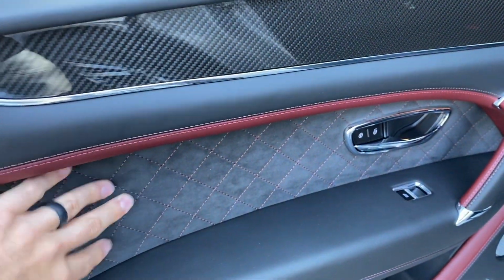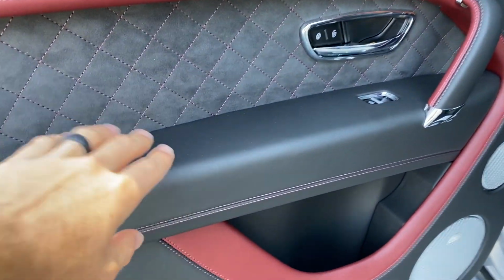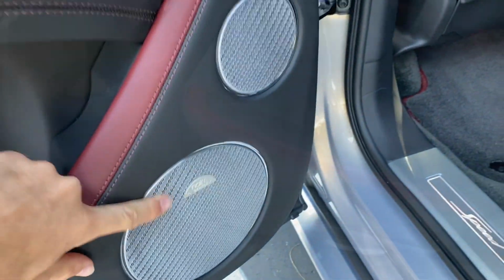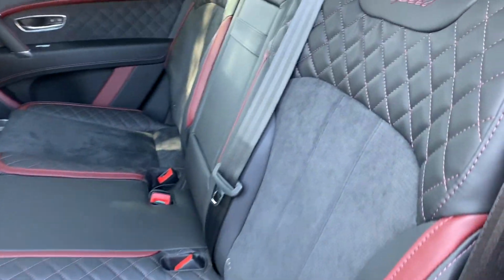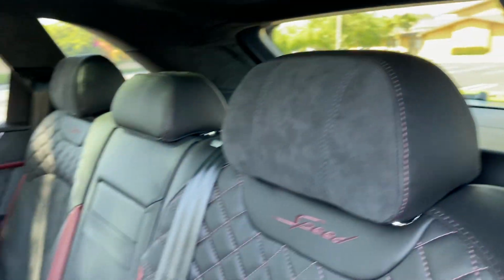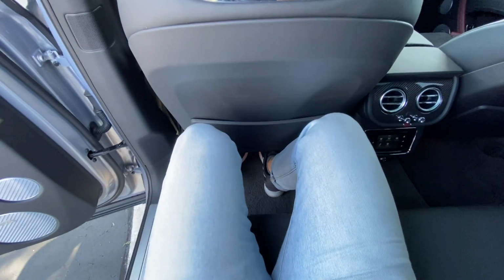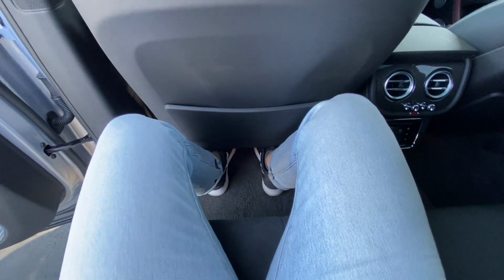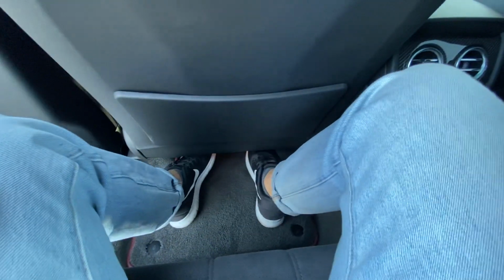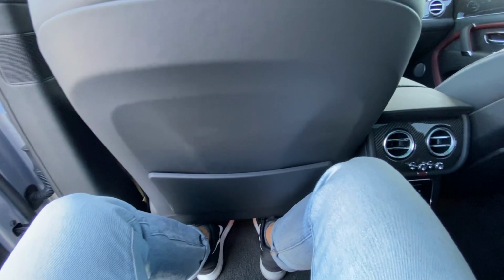More of the quilting and contrast stitching, more of the carbon fiber, all that good stuff. Leather everywhere, the red, the Naim sound system. More Alcantara inserts for the seats, quilting up here, speed badging, squishy headrests. And then, let's show off what the legroom situation's like. So I have that in a very comfortably laid back seating position. And as you can see, I have ample legroom. 6 feet tall, plenty of knee room, nice big foot pockets under there to squish my feet under, so I can really kind of recline and relax.